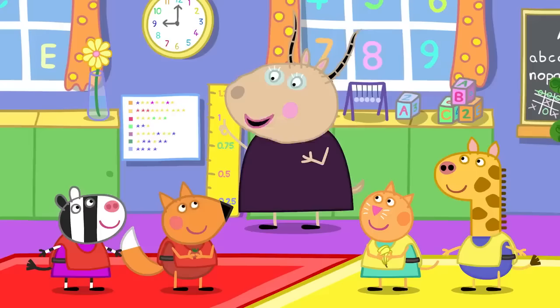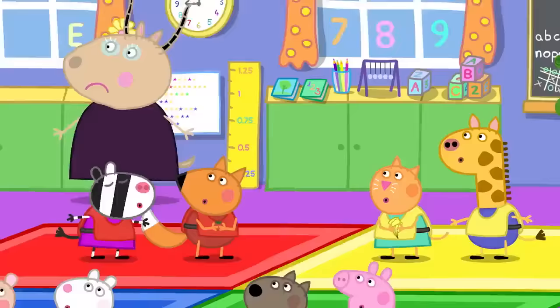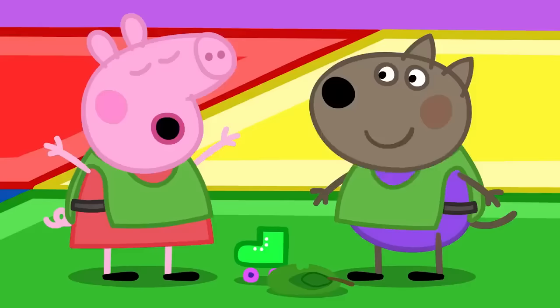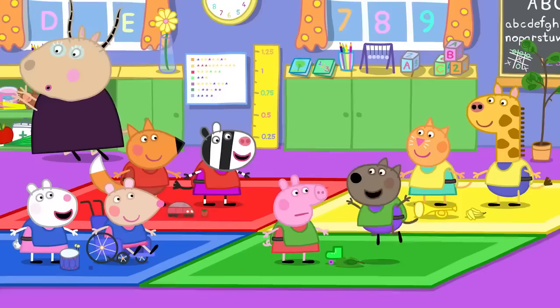But let me check my list, which I have lost. Everyone at playgroup loves finding toys. That was too easy. I've got another category. What is it? Everything!